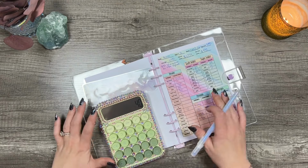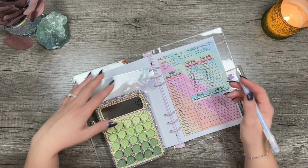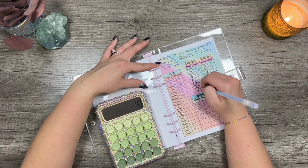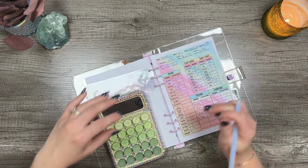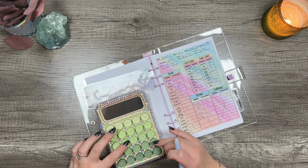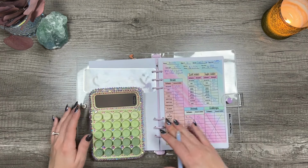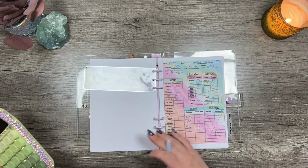And then we are rounding everything out over here on our wallets. We'll both get $10 for spending and then $10 for toiletries. And that is a total of $40. And my friends, that is a crazy zero-based budget. I know it was wild, but we got there.